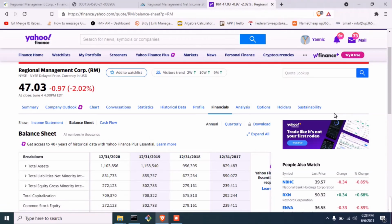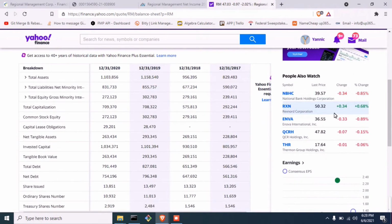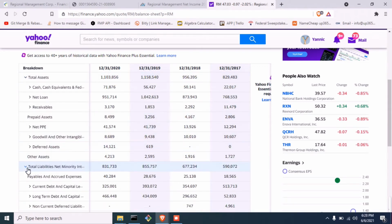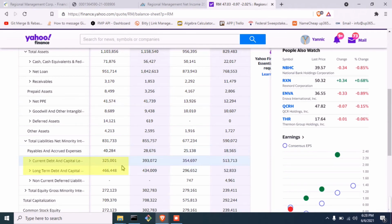And then we can look at the company's balance sheet. From here, we can quickly go over it. I'm going to expand out the total assets and the total liabilities. I just want to look at their net loans, so the money that they lend out and are going to receive interest on, versus their debt. I see that the net loans amounted to $951.7 million, and their debt, all together, just quick math off the top of my head, is around $790 million.